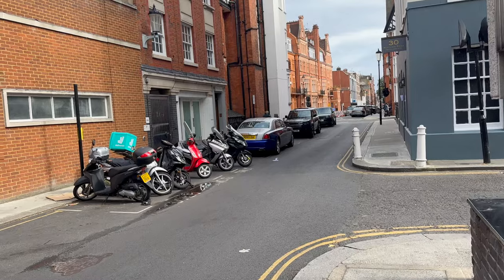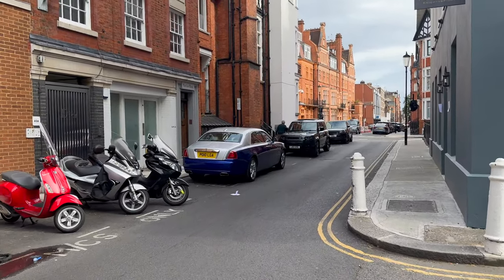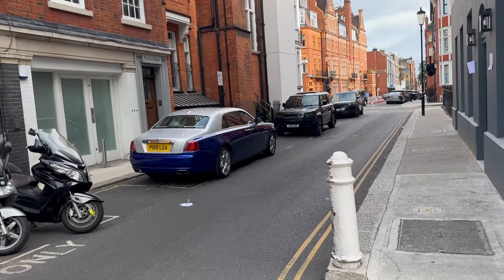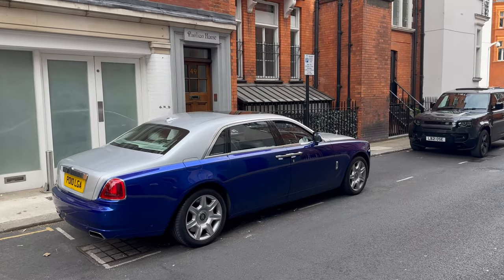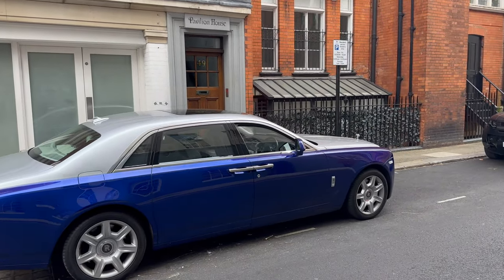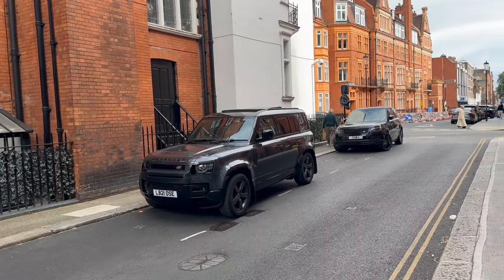This was the Rolls Royce that I spotted earlier but drove away. The silver roof with the blue. Very classy. Guess you could call them old man spec. And this is a Ghost extended wheelbase. They did make an extended wheelbase version of the Ghost. Pretty cool. There's someone in there.